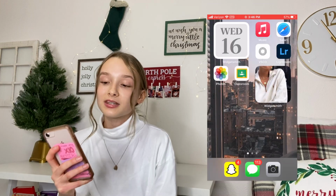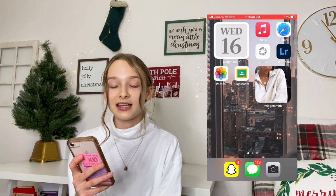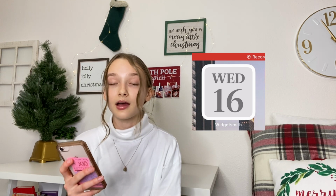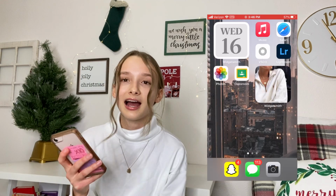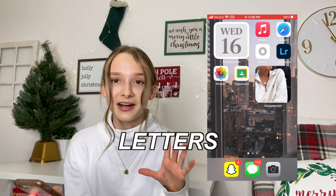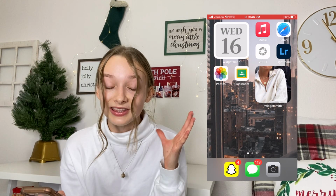And then we go up to the corner and we have my first widget, and it just has Wednesday the 16th, because I literally cannot remember the date to save my life. I can most of the time remember the day of the week, but remembering it's the 16th of December is extremely hard for me. So that's why I have it right there, in big bold letters. Hey Cassie, it's the 16th of December.